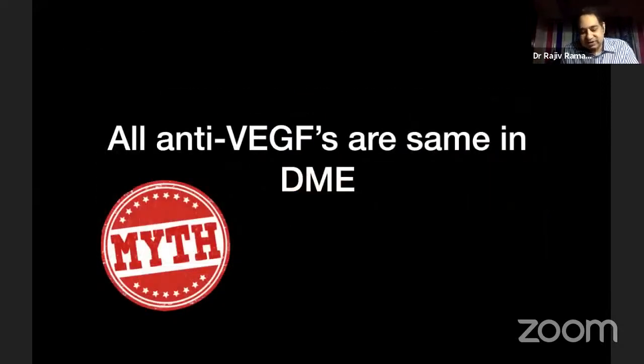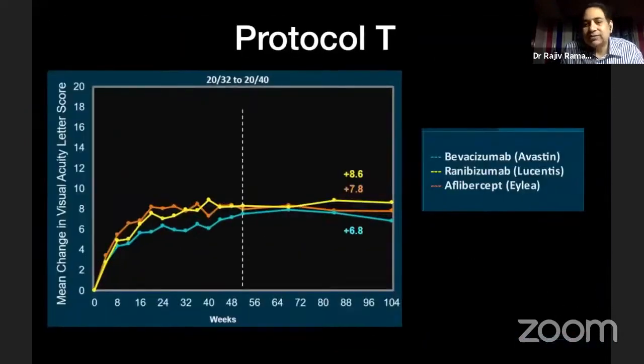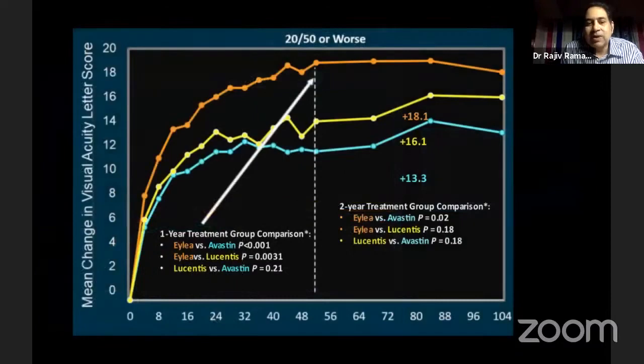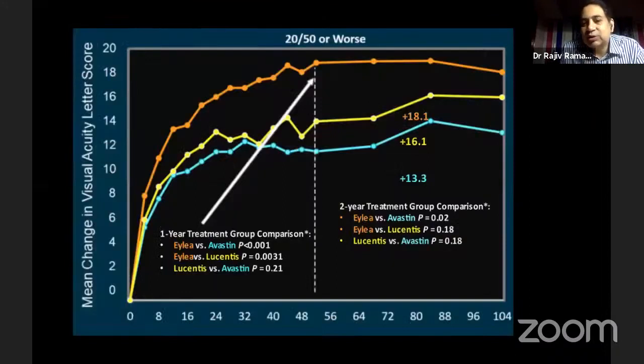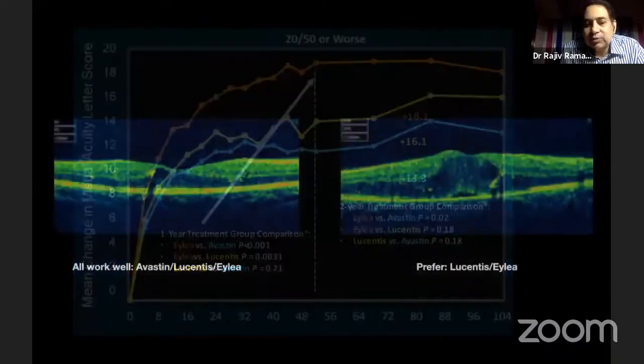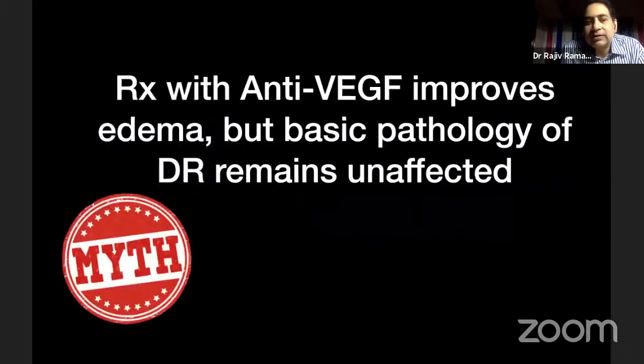All anti-VEGFs are the same in DME. Again, Protocol T tried looking at this, though in year one they did find some differences. In year two, those differences went away, so long-term it seems to be the same. However, in their subgroup, they did find that those who have poor vision and those who have a thicker retina, probably Lucentis and Eylea fare better as compared to Avastin. So I think that is something we learned.